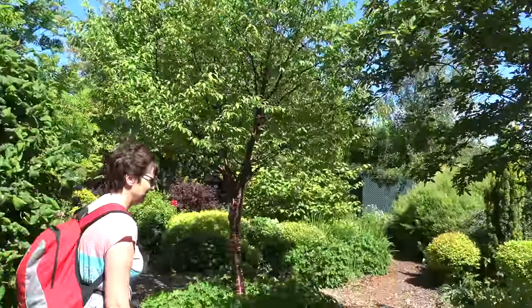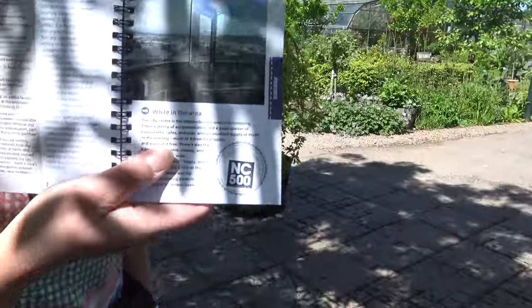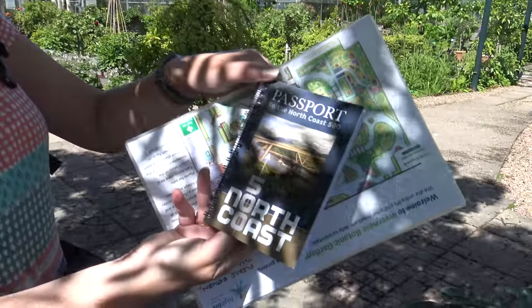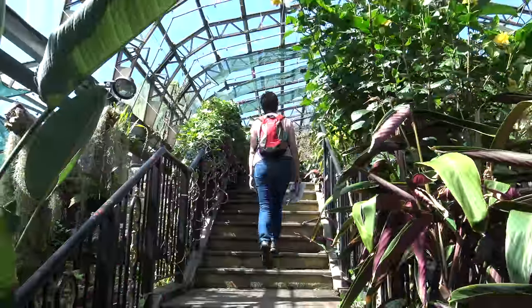Garden. We've just arrived. We've picked up our camper van, Sylvie, for the week, haven't we? But we thought we'd pop here first, have a look at the gardens, get our passport stamped. Our first NC500 stamp on our passport. Yay. We want to go and have a look at the castle as well. Yeah, cool.